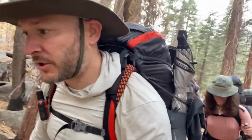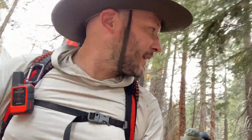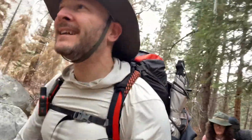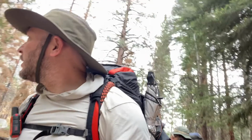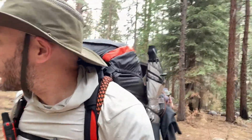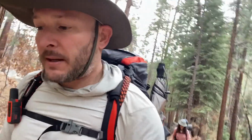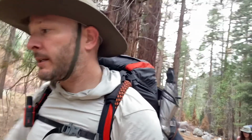Charlotte says, do the sauna, and then go into the cold. Or it's not really a sauna, I guess, the pool. Do the pool, and then go into the cold Kern River, and the contrast really helps the muscles, and soreness has really gone down a lot. So it's definitely working, and we still got about 7.5 miles to go to Junction Meadow today.